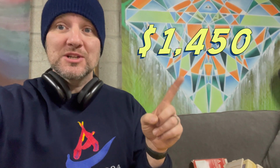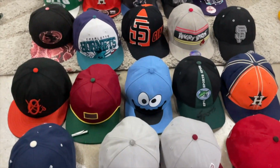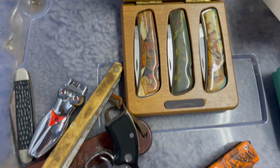And conservatively, I'm gonna put a number out here. And I don't think I'm gonna be very far off on this. I think right now I'm gonna make about this much money on this box right here. And that doesn't even consider all of the other peripherals that I've gotten, the electronics, the hats, the jeans, more consoles, tablets, phones, I mean, other electronics. There is a mess of stuff, but this bin right here is gonna do just fine for me.